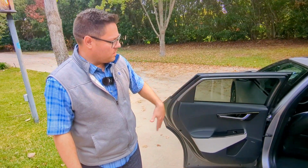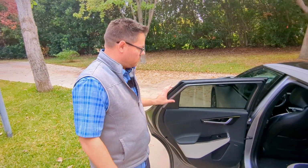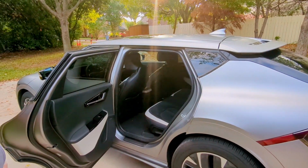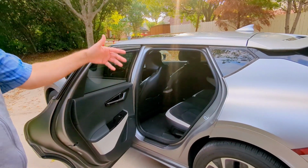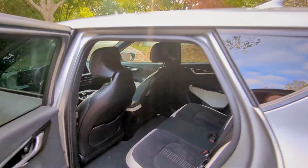Being an EV, there is a nice flat floor here. You get a nice wide door space. The door opens decently wide. So, I mean, it would be okay. We just don't like putting kids in car seats that low to the ground. Fair enough. Yeah. Cool. All right.